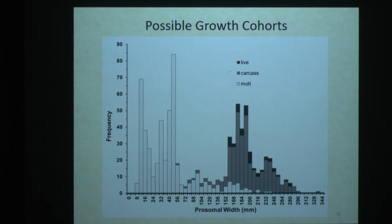One of the things that we were pleased we were able to do with all the data, using the molts and the carcasses, is produce what we think are pretty reasonable possible growth cohorts. These are those molts. These are the young guys, the juveniles growing. Another one here. And the grandpas and grandmas are over there. So that was pretty exciting that we were able to do that, and this matched other literature looking at growth cohorts.